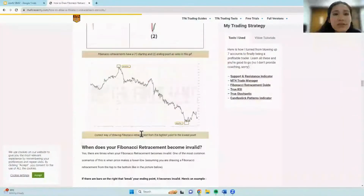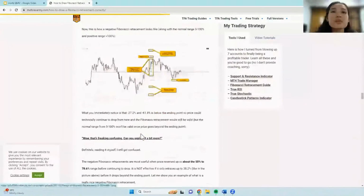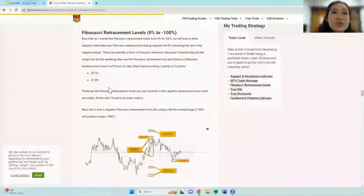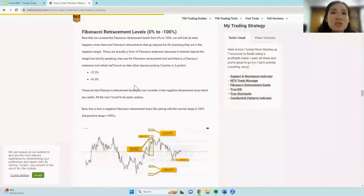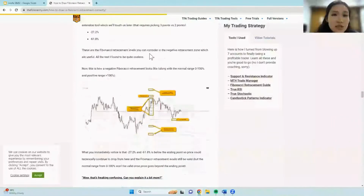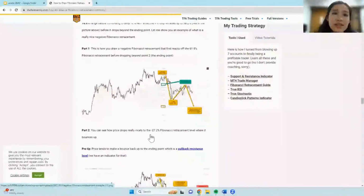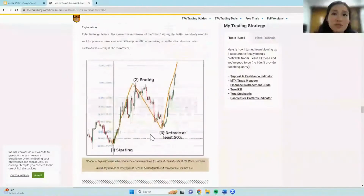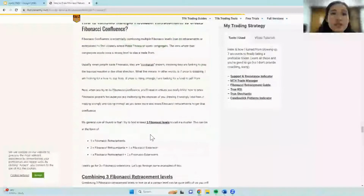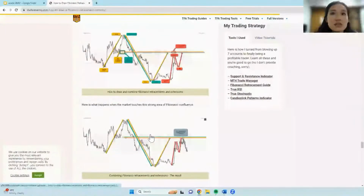Okay, we might not have that here. Okay, we have this. These are Fibonacci expansions. So they go from 0 to the negatives. And these also use that same lightning bolt shape as the projection. Okay, I think we don't talk about extensions here.